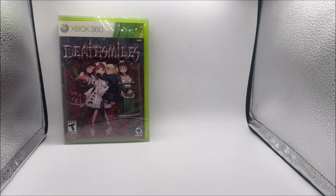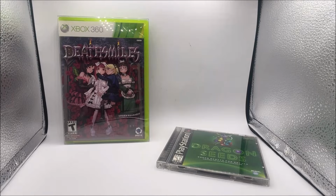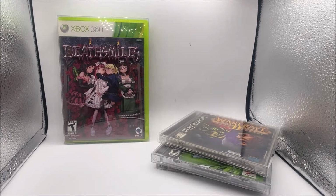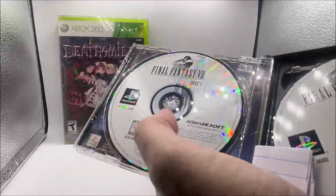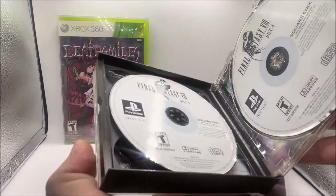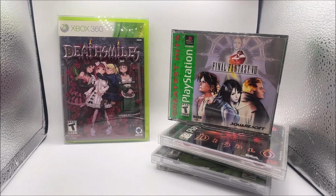With some disc-based stuff, the whole world's going Xbox 360 crazy right now. There's Death Smiles. I showed that off in a video, so I'm not really going to show it off again. But it does have the CD and then the Black Label version. Here's some PlayStation 1 stuff I can live without. Dragon Seed, don't know anything about it. We've got the Grinch. Warcraft 2. Diablo. And Final Fantasy 8. And this one has different discs. These are the Black Label copy discs because they have color to them. But all the discs are there. It's missing the manual and the strategy guide or whatever is in there. But bringing those.